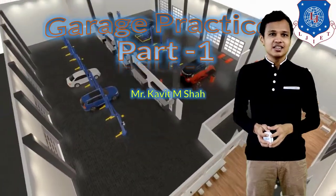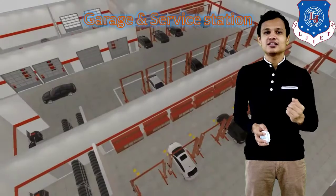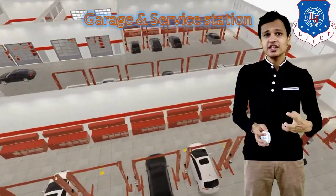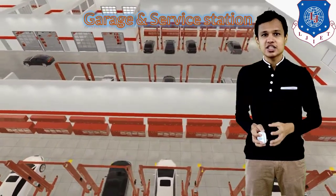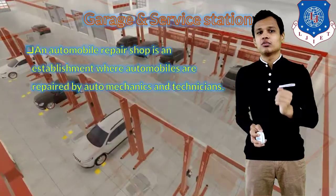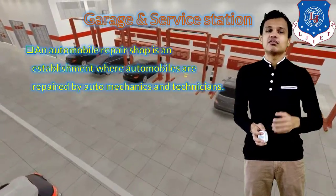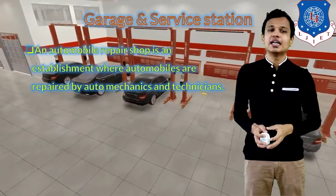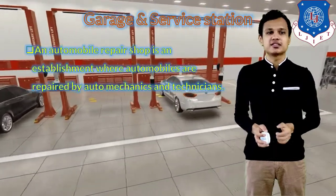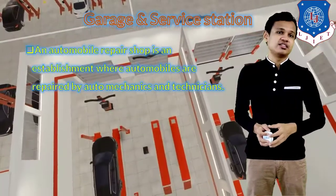So let's start the video with garage practices. First, there is a garage and a service station. What is the difference between a garage and a service station? Generally, an automobile repair shop is an establishment where our vehicle or any automobile is repaired by mechanics and technicians. This is known as a garage or a service station.